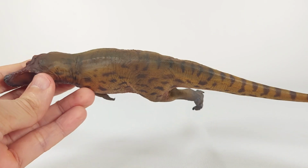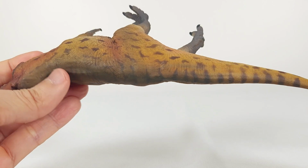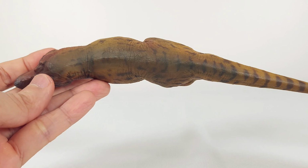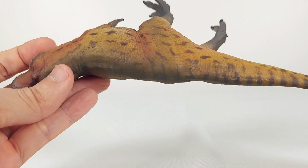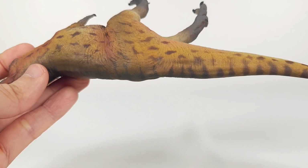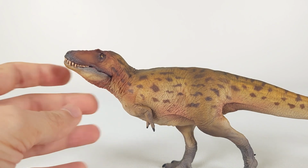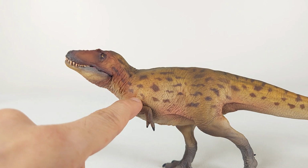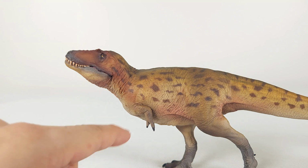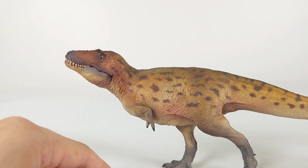And dorsally, you see here that very dark olive that segues so nicely into the top of the skull, the neck, and the body. I'm really happy with this. The balances of color here, and here, and here are wonderfully thought out.